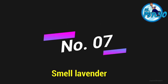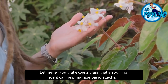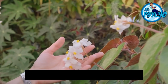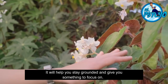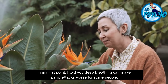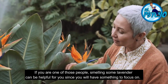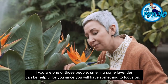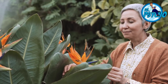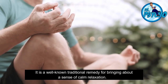Number 7, smell lavender. Let me tell you that experts claim that a soothing scent can help manage panic attacks. It will help you stay grounded and give you something to focus on. In my first point, I told you deep breathing can make panic attacks worse for some people. If you are one of those people, smelling lavender can be helpful for you, since you will have something to focus on. It is a well-known traditional remedy for bringing about a sense of calm relaxation.